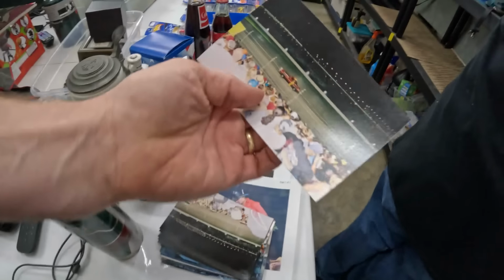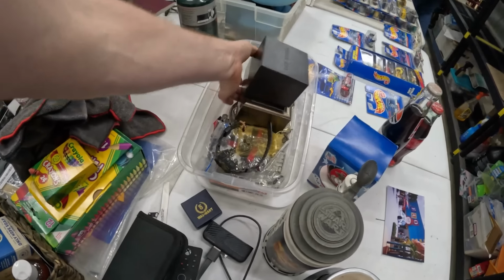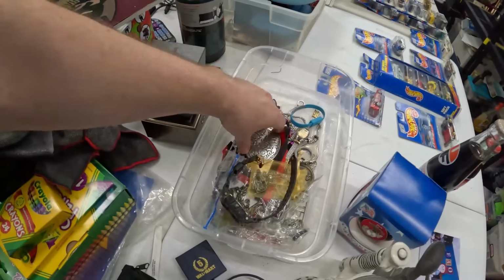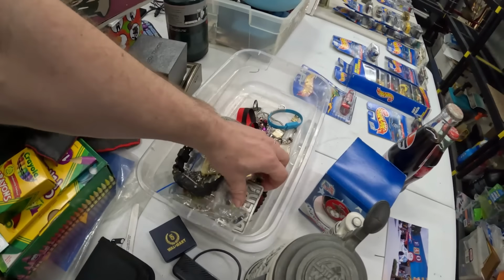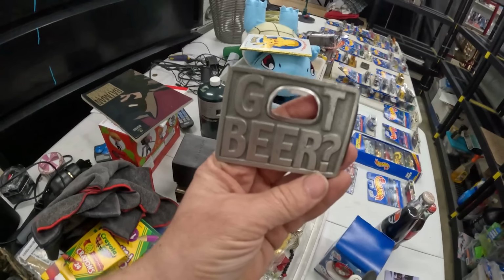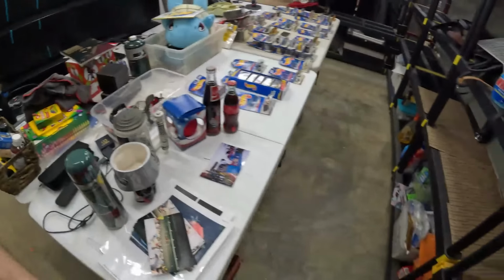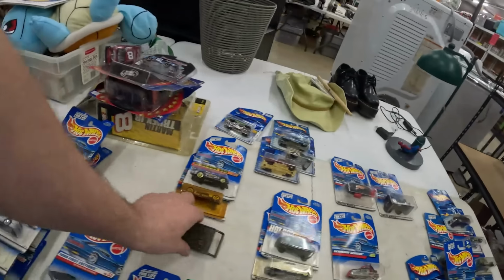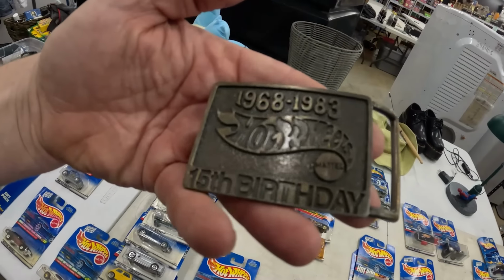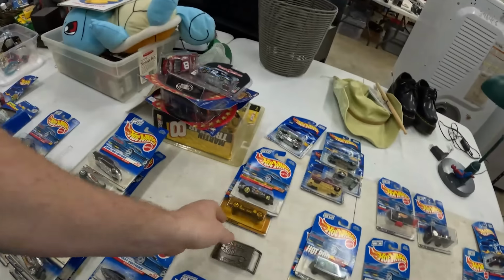What we got here, we got a picture of Tim McGraw. We've got racing pictures. We got a couple of cool belt buckles. I mean, that one's kind of basic, but look at this one here. Got beer, and it has a built-in bottle opener. Kind of unusual, a little bit of jewelry there. And actually a Hot Wheels 15th birthday belt buckle. That's kind of interesting.